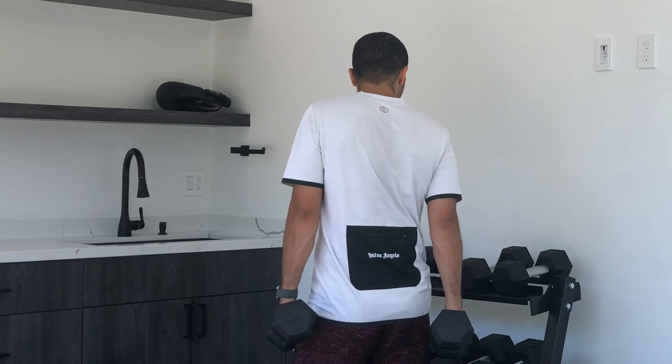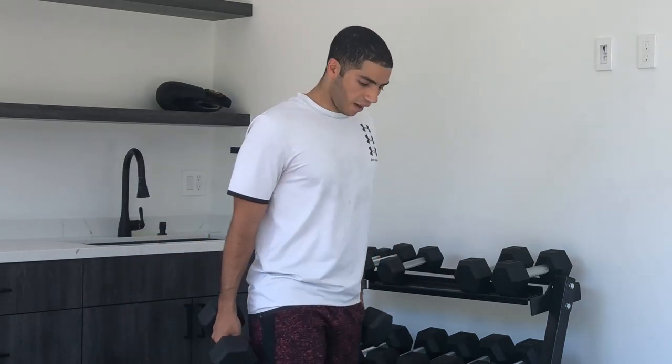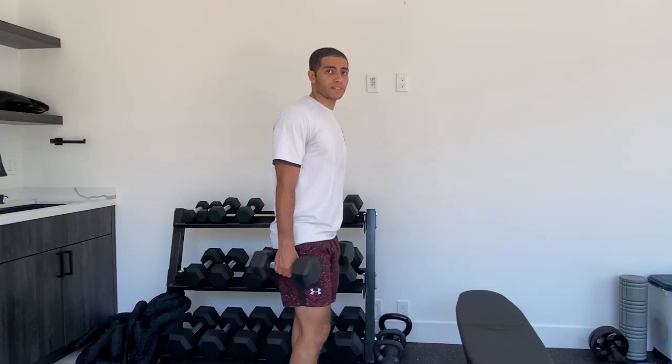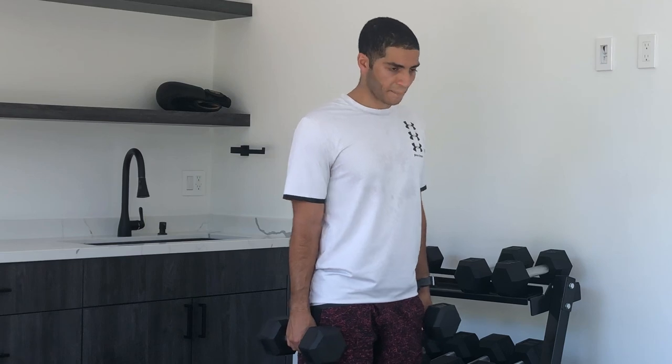All right. Same weights, reverse lunges. Same weight. Here we go. Get something soft for your knees. I have a tendency to bash my knee every time I do this. All right, so we're going for 14 again. 14 as well.